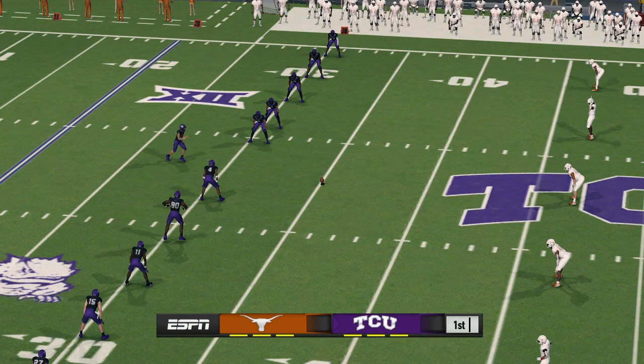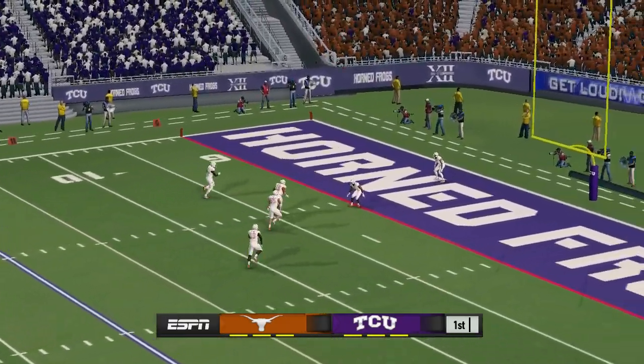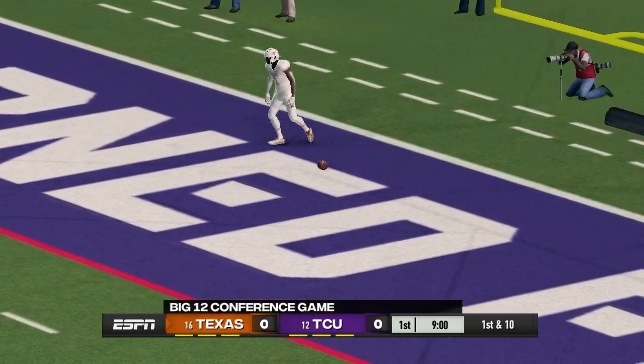Kicker's got the ball set up, and we're ready to get this thing started. Sends it sailing downfield, and it goes into the end zone, down for a touchback.